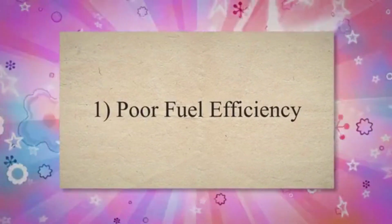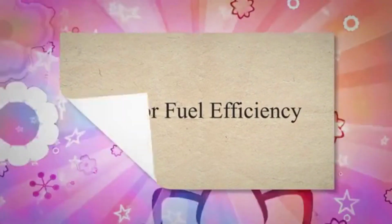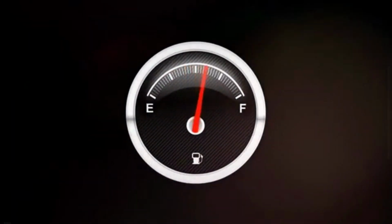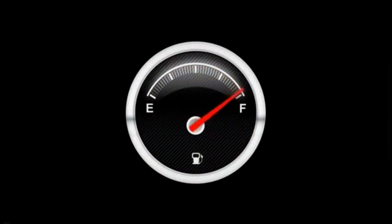1. Poor fuel efficiency. A bad fuel pressure regulator can disrupt the air-fuel ratio and cause poor fuel efficiency. This can result in reduced miles per gallon and increased fuel consumption.